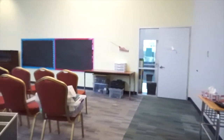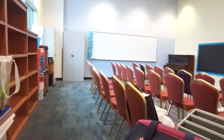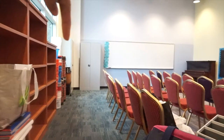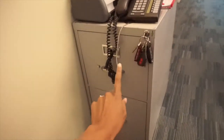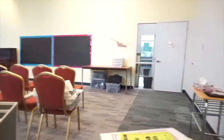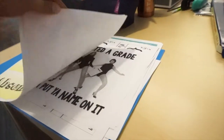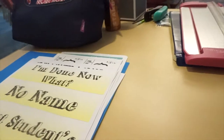It is now 1:03. Seems like I did absolutely nothing, but I'm in my room now, and this is what it looks like empty. I had to get this cabinet put in, so that's what I did this morning. And I got this file cabinet so I can keep my stuff locked up. Now I'm getting ready to laminate all of these things right here, and I'll show you everything once I'm done laminating and have everything cut up.